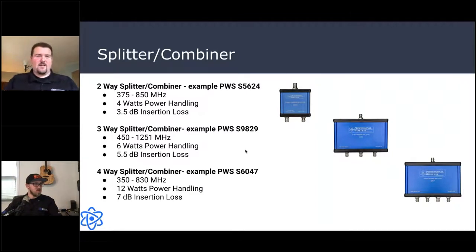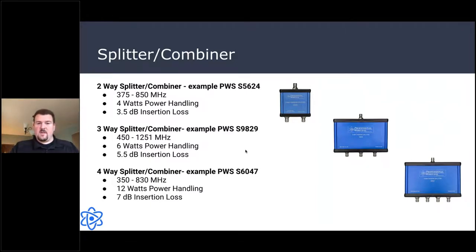All right. We talked briefly about splitting and combining. There are active and passive ways to do it. This is an example of some passive splitter combiners, and since they're passive devices, they can be used either way. This first PWS S5624 is just a two-way splitter or a two-way combiner. So you could use this to take a single IEM transmit and send it to two antennas like Pete was just talking about, or you could use it to take two antennas in two different zones and combine them together to go into an A side receive in your system.